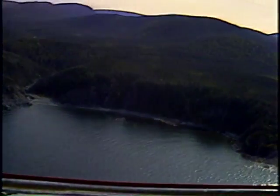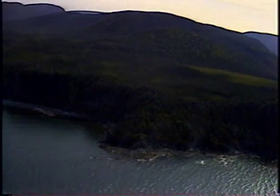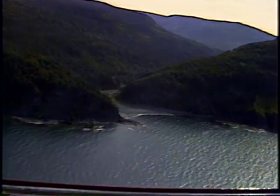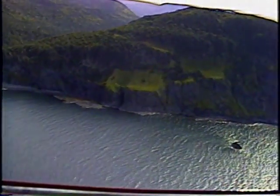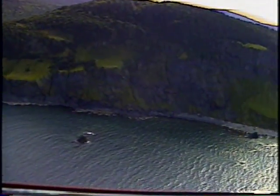Mouth of Wallace Brook, that may be. We're just in the vicinity of Skinner Cove at the present time. Mouth of Wallace Brook, that may be. Beginning to pick up what may be an old raised marine platform. Backed by old vegetated talus slopes. Rock cliff and then back into the old terrace.